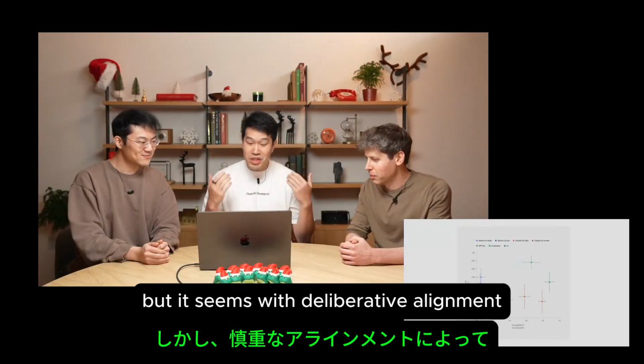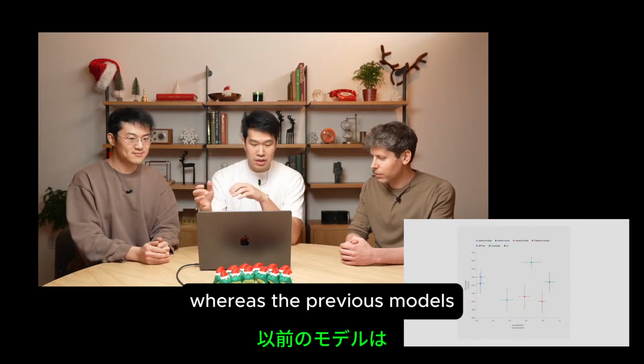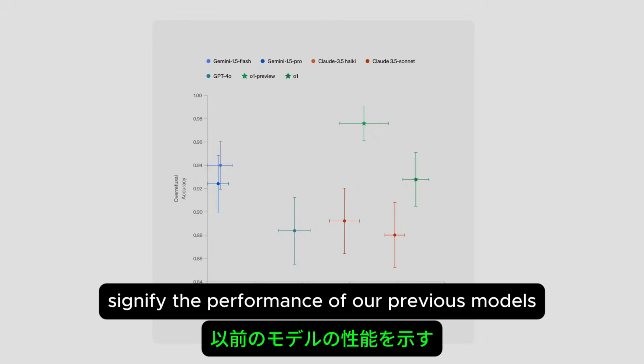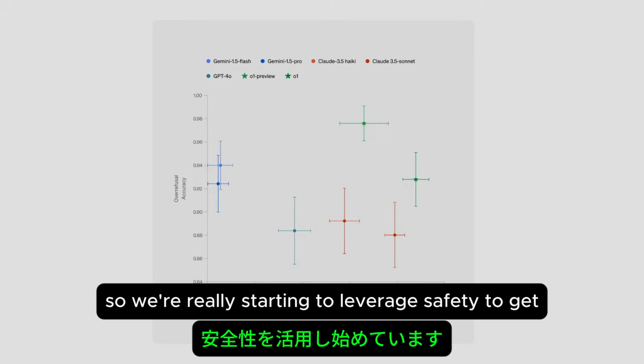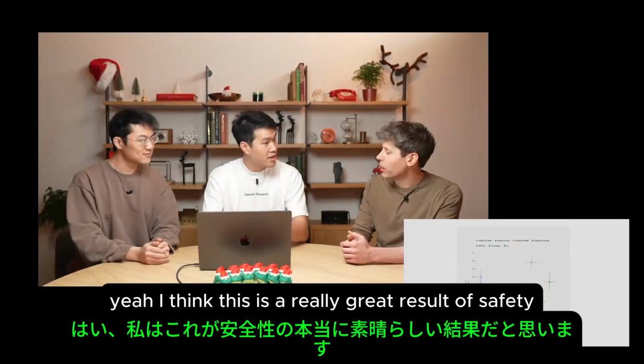But it seems with deliberative alignment that we can get these two green points on the top right, whereas the red and blue points signify the performance of our previous models. So we're really starting to leverage reasoning to get better safety. Yeah, I think this is a really great result for safety.